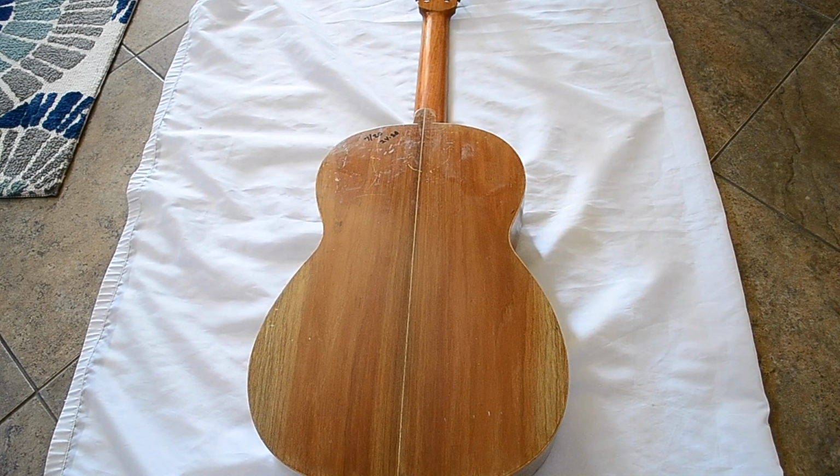So you can see the edges there are a different kind of wood, so that's usually not a good sign. But I'm going to have my buddy string it up and maybe use it to learn how to play.